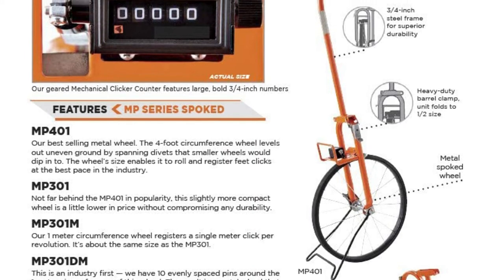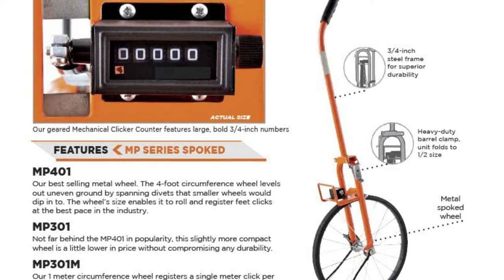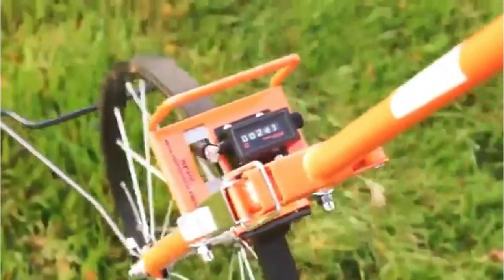This Keson measuring wheel appears to be well made, and users say it's one of the most accurate and durable measuring wheels they've ever used. They admire the metal clip's durability and the mechanical counter's solidity.